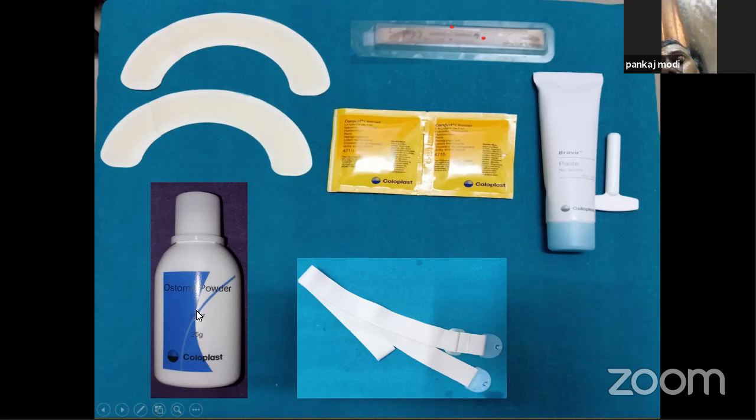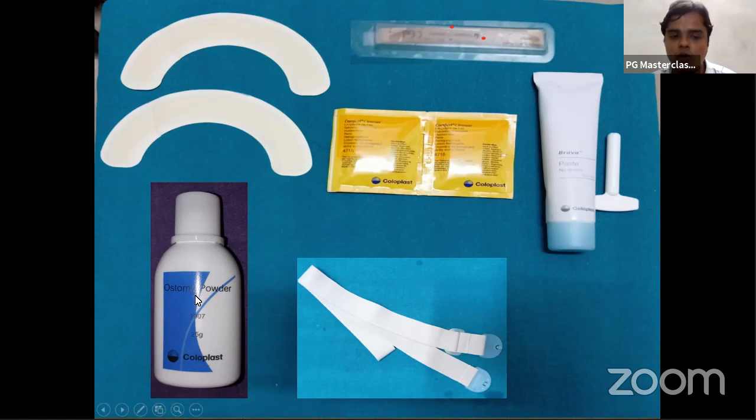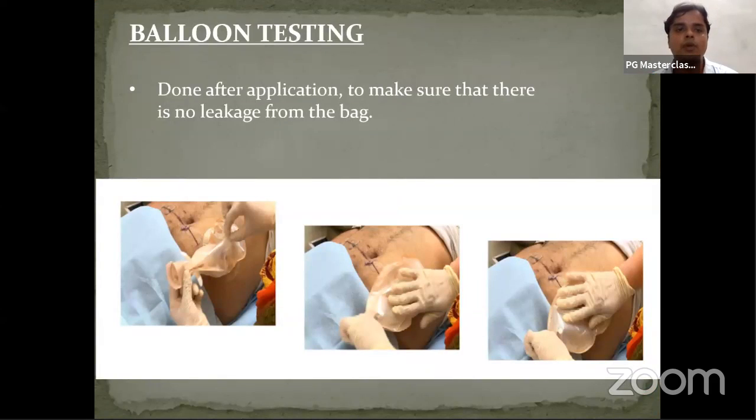Then there is the ostomy powder, which is made up of methyl cellulose and guar gum. It is C-tape and the cleanser. It contains sodium lauryl sulfate and glycerol, fragrance, preservative and others.